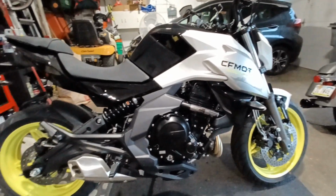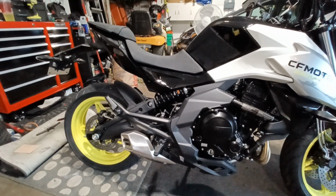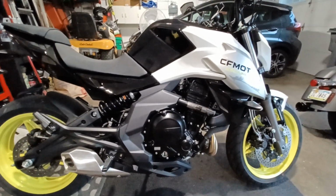As you can see here, it's actually a stout little bike. Approximately 10 miles on it as of today. I plan to do much more testing and many more updates as we go.